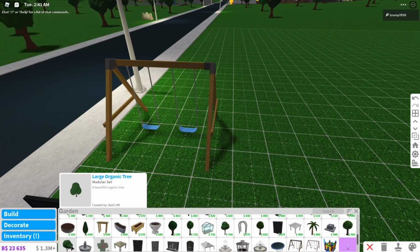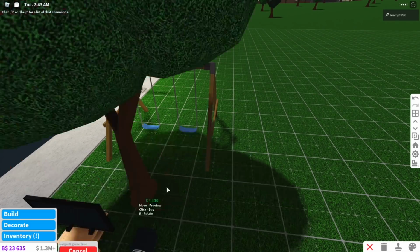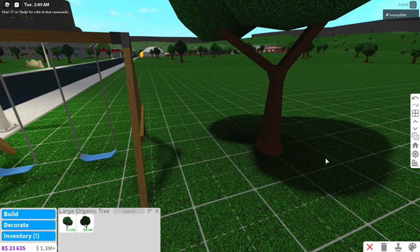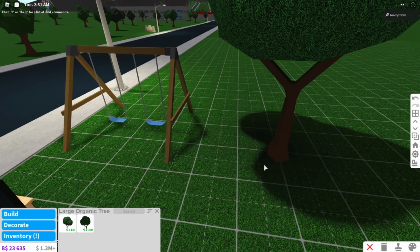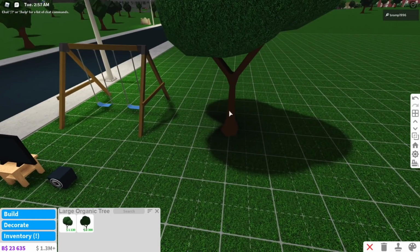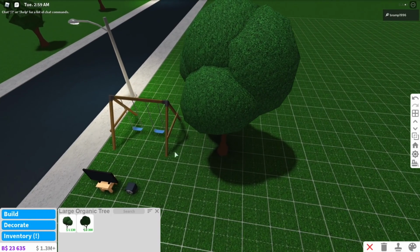My least favorite item, how did I not think of that, is the large organic tree. To me, it feels like this does not match the style of the game at all. It is a stick, and when you compare it to other trees, they have much thicker barks. But then the top part is what I hate the most.